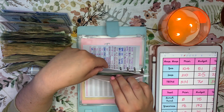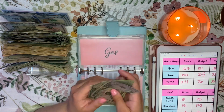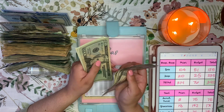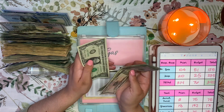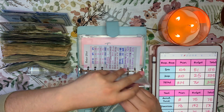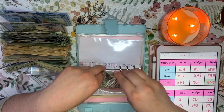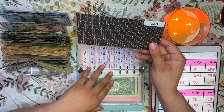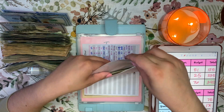Gas, I already had 104 in there, so I'm adding 51. So I should have 155. 50, 70, 90, 110, 130, 150, 1, 2, 3, 4, 5. I got sent out to trial in a courthouse that is closer to my house than the one that I usually service. So I didn't have to drive that far this time around. And yeah, my gas envelope, I think I've shown it before. Nothing too exciting.